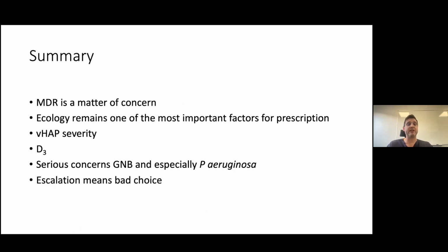So just the summary: MDR is an important concept, the ecology is important. Patients with HAP who need to be ventilated have a high severity. Remember the 3Ds: dosing, duration, and de-escalation. Concerns with GNBs, especially Pseudomonas, and escalation means a bad choice.